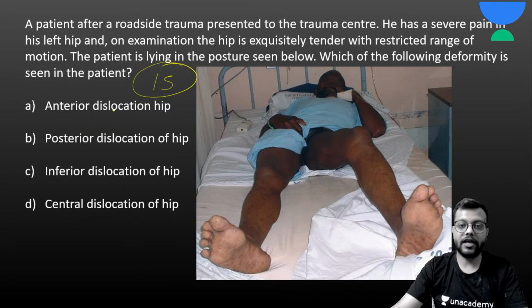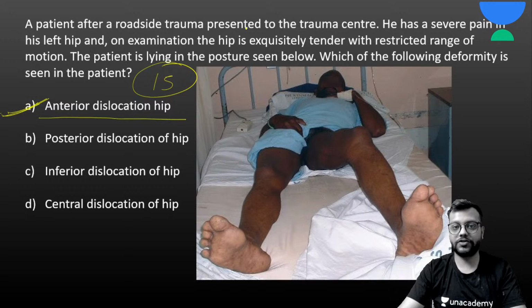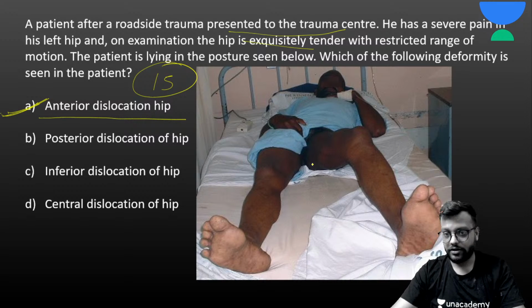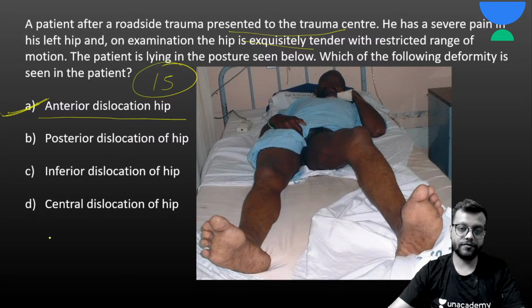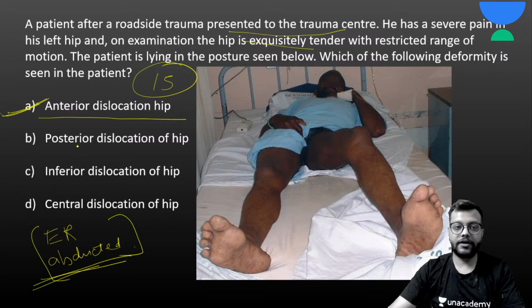Okay, so the answer for this question is anterior hip dislocation, because here you can see there is a history of hip trauma with this typical posture of anterior hip dislocation, where the hip joint is externally rotated and abducted. Okay, and this is your anterior hip dislocation.